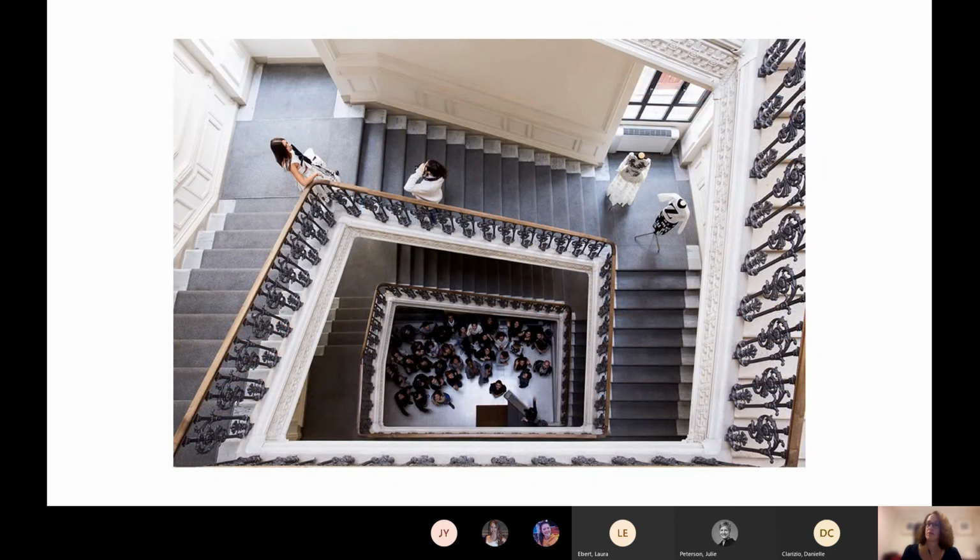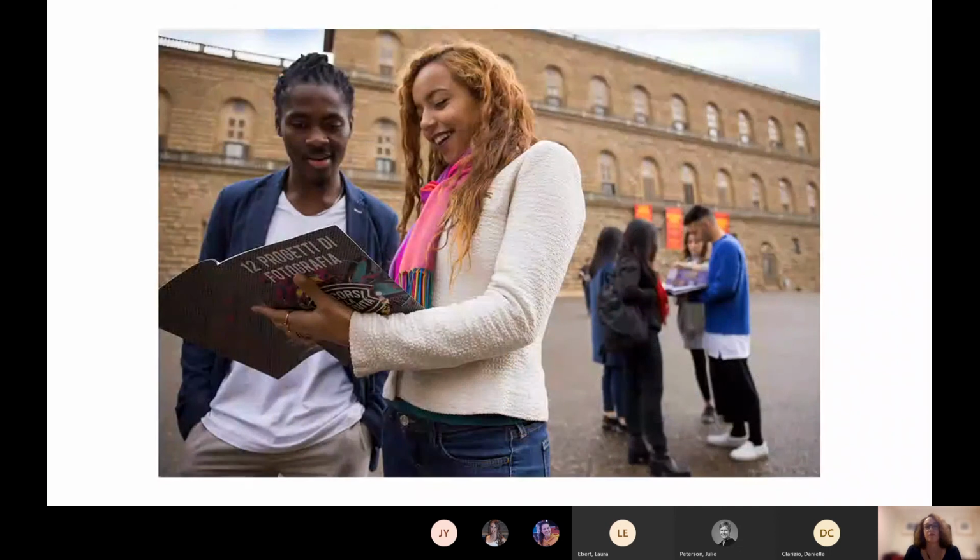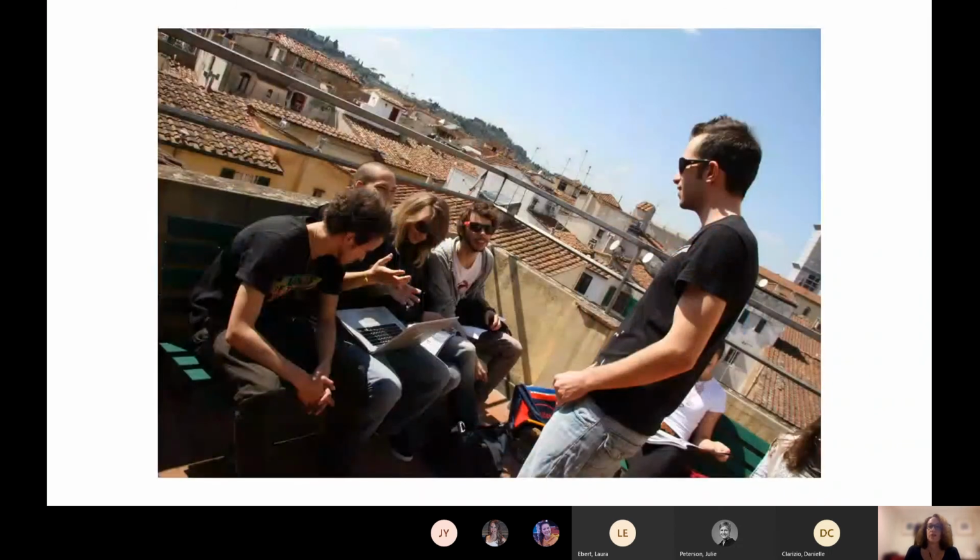So, and it's a small town, so not as small as Menominee, but small. So it's actually kind of hard when you're living and studying in Florence to meet Italians and make Italian friends, because there's so many American students. Which is also great because it's very easy to make friends with the other Americans.